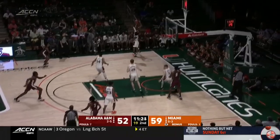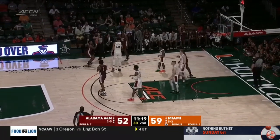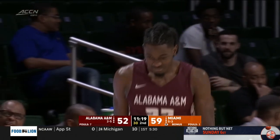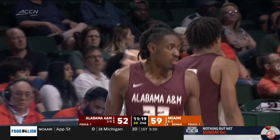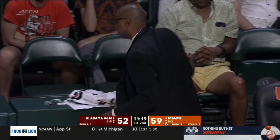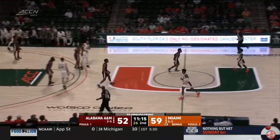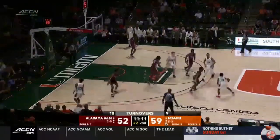Skip pass in the corner, not this time. But A&M fighting for the loose ball. They grab it, and Sism called for the travel. Well, it was a good look for Alabama A&M. They don't get it, but Sism almost came up with another offensive rebound. That's the 10th A&M turnover.